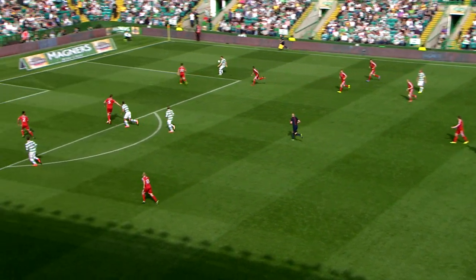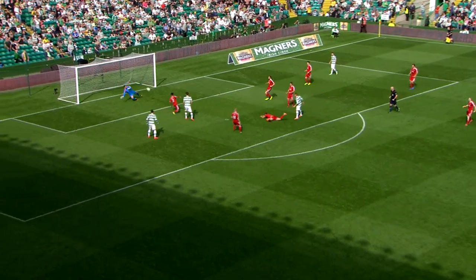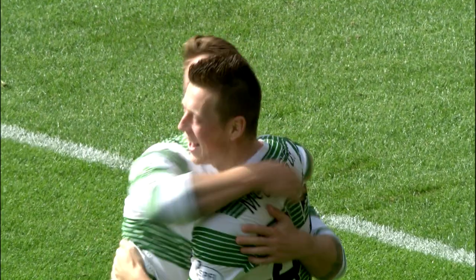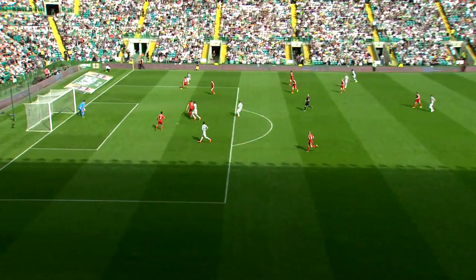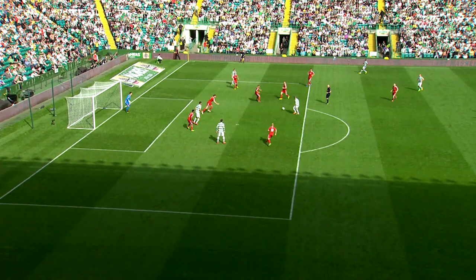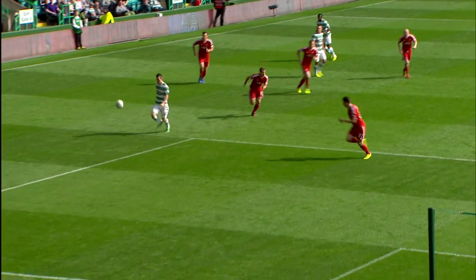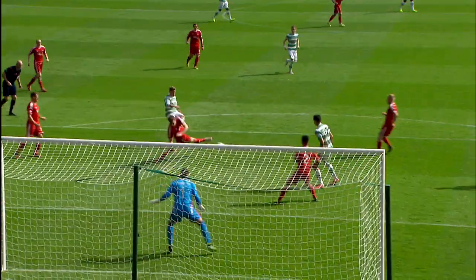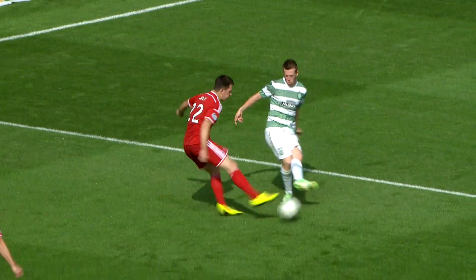Ambrose. McGregor made a clever move into the space. Oh, now Commons in space! And they have their second goal just 25 seconds into the second half. McGregor really was the architect. His run opened up the opportunity. His pullback supplied Kris Commons with his second goal of the season, thanks to a deflection off Shay Logan. Celtic now look comfortable.